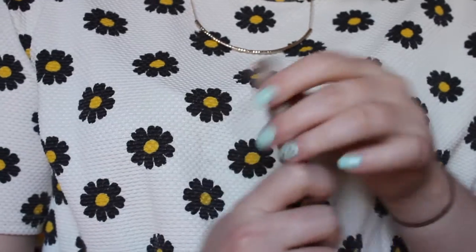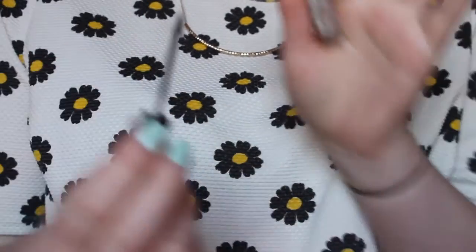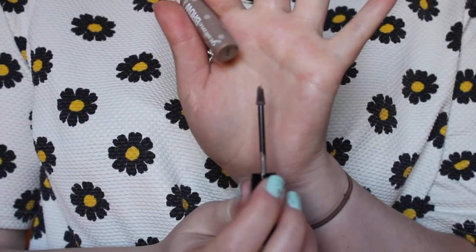And then again, because it's a long-lasting makeup look that I'm going for, I'm going to set them in place with a brow gel, and this is the Benefit Gimme Brow Brow Gel, which has little fibres in, so it also makes your eyebrows look a lot fuller. So I'm just brushing that through.